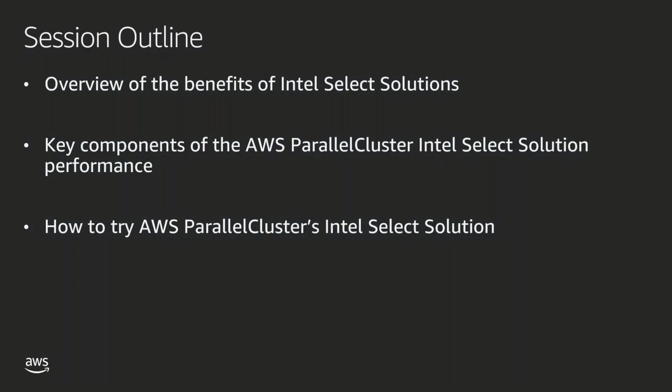To give you an idea of what we'll be covering today, we're first going to be talking through some of the many benefits that exist from using an Intel Select solution. Next, we'll talk through some of the core components that make it possible for AWS ParallelCluster to deliver the kind of performance that our customers expect from these Intel Select solutions. And then finally, we'll be giving you some information on how you can start today to use your own Intel Select solution with AWS ParallelCluster.